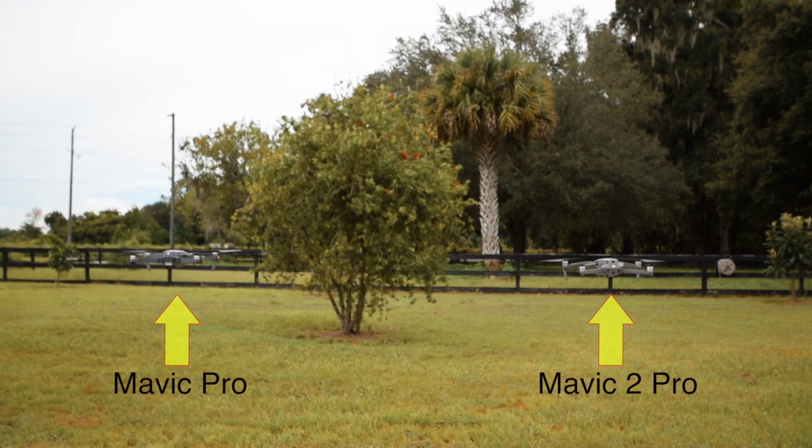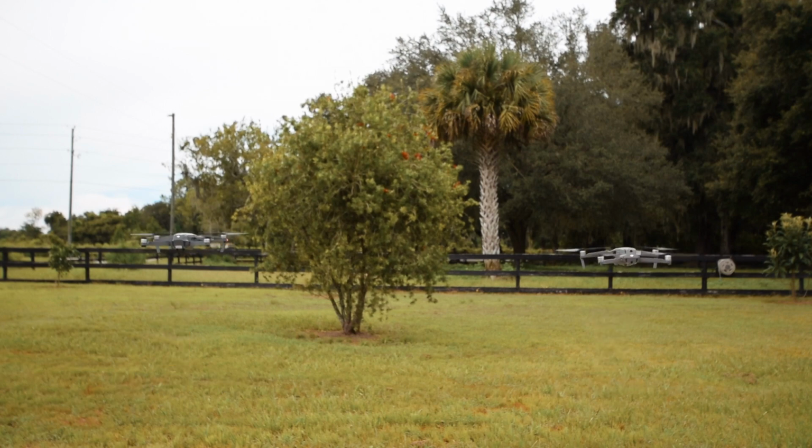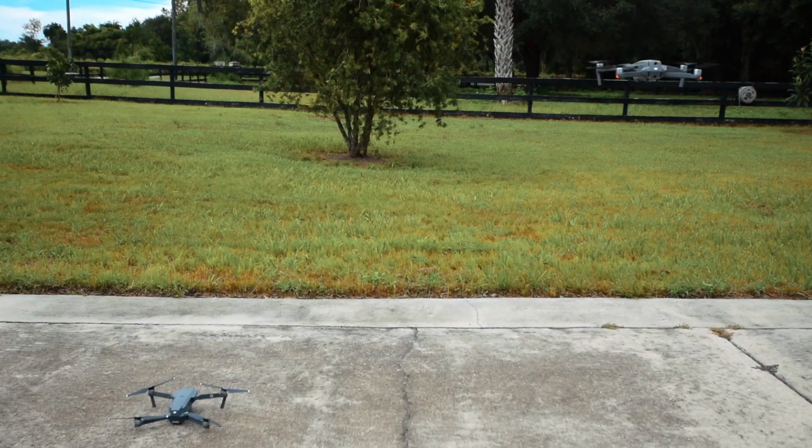I've got to say though, in stability, the Mavic 2 definitely looks like it is a lot more stable. A couple of little wind currents would come across and you could actually see the Mavic 1 moving a little bit, while the Mavic 2 is extremely stable. It just really does not move at all.